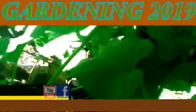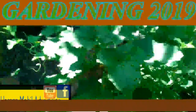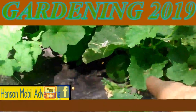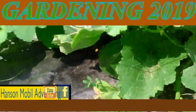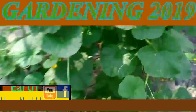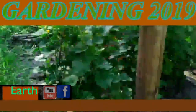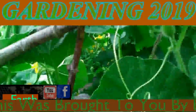And I had to transplant this one. It's right there. And I think a bird had its way. Figured I would show you that. This is what they're doing. And these are coming along. So I just wanted to do an update on cantaloupe gardens. You guys see it?